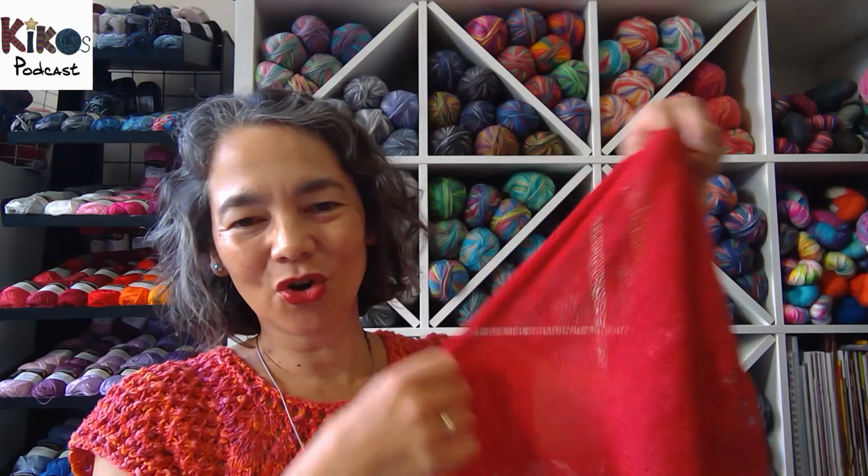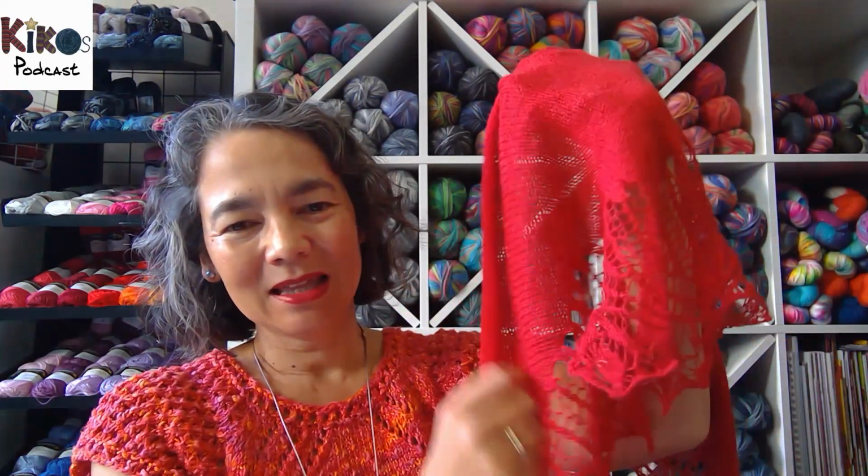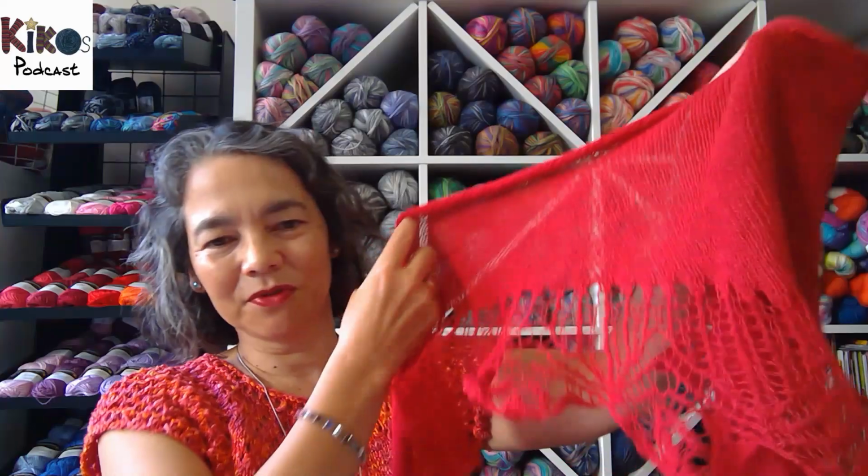Today I'm wearing a shawl that I did not knit myself, but I knit this exact same shawl with the same pattern and the same yarn, but in a slightly different color. I had ordered the yarn as part of a yarn club or pattern club that I had years ago. I got one pattern every month, and every other month I got the yarn to knit this pattern. So this was one of the yarns and one of the patterns.